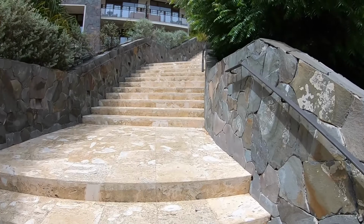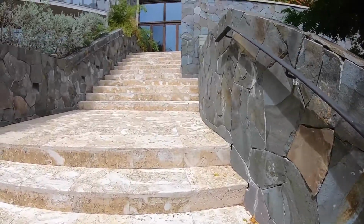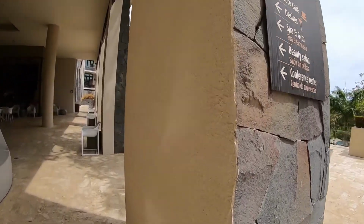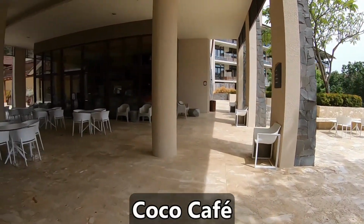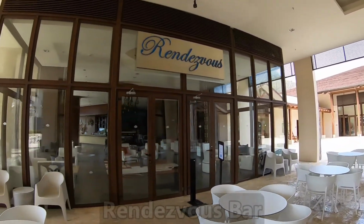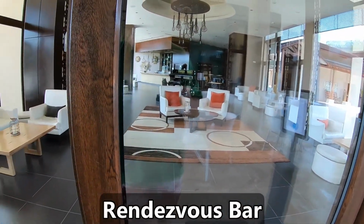Now we are going up the stairs to go to the second floor of this main building, right above the breakfast buffet, the Italian, and the Japanese restaurant. Up here you find the Coco Café, kind of like somewhere you can get some coffee and some pastries. You also have the Rendezvous Bar, which is the late night bar, otherwise known as the piano bar. And I think we can go in right now.